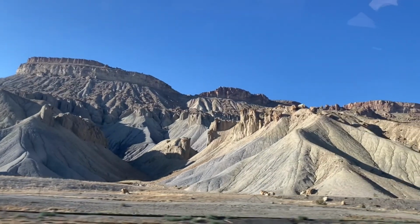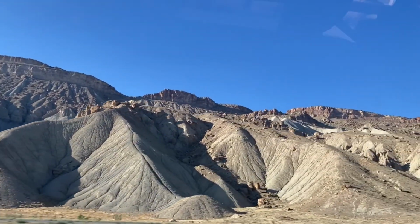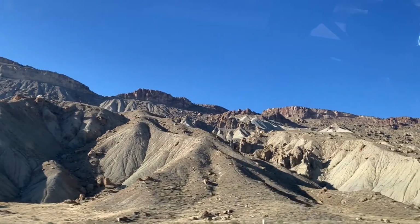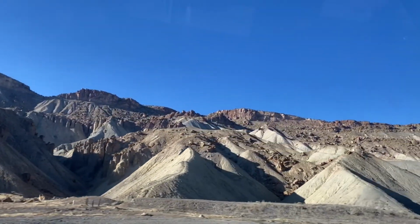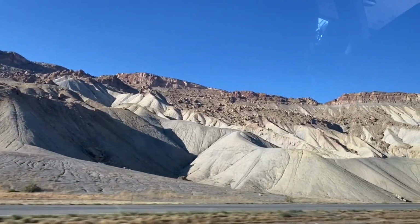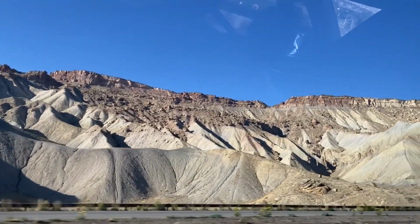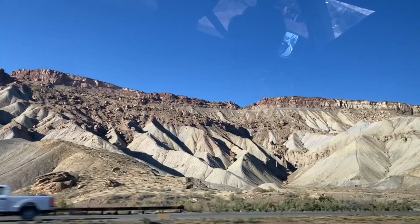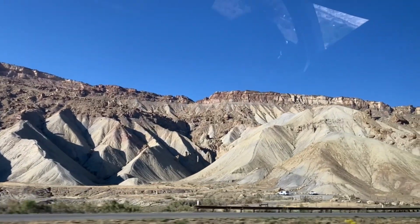On our right side, there was a small town kind of and some trees. So we just looked at this on our way there. Lots and lots of rocks. It looks like sand, but it's actually rocks. You can climb it. We saw some people climbing it.